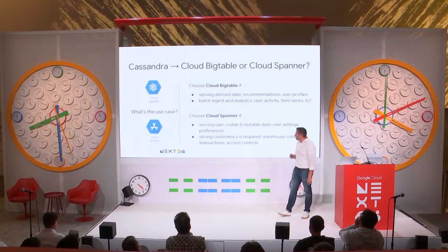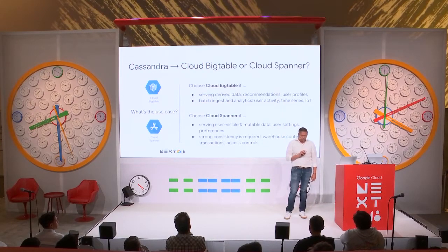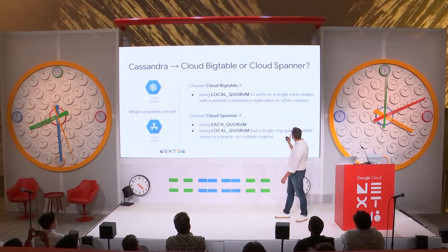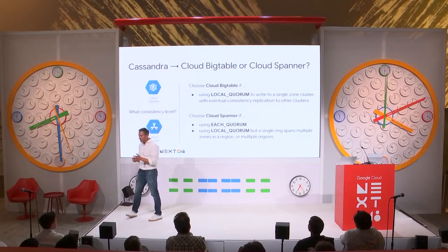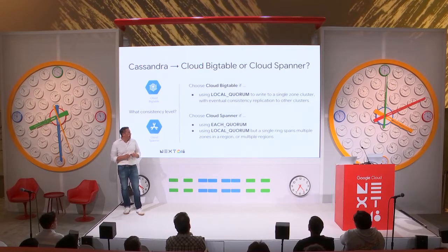If you're serving user visible and mutable data, especially if you have multi-row transactions or you need secondary indexes, then you're going to want to use Cloud Spanner. So a way to think about this is if you're using Cassandra with local quorum to write to a single zone cluster with eventual consistency, then Cloud Bigtable is probably the right solution for you and will give you cost advantage over Cloud Spanner. If you're using Cassandra with each quorum or local quorums, but it spans multiple regions in the ring, then you're going to want to use Cloud Spanner to get the same level of functionality.